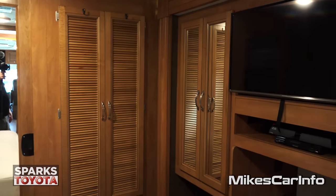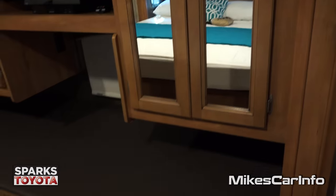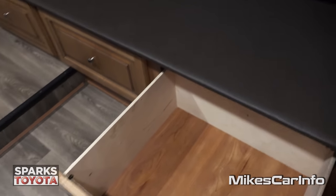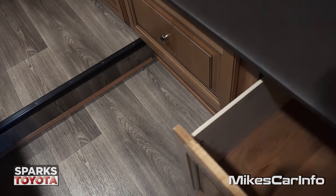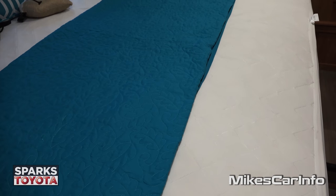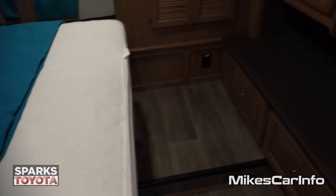Check it out, you have some more storage compartments over here. TV, shelving, massive drawers down here at the bottom. I mean, check it out. Look how big those drawers are. So you can put all your clothes. I mean, there's tons of places to put your stuff. There's actually a storage compartment underneath this bed. I'm not sure if there's an easier way, but I lifted it up and I saw a storage compartment under there. So there's some storage space under there as well.